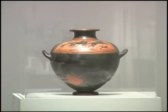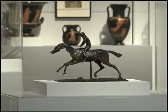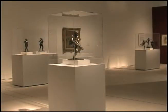A selection of Greek and Roman works from the Tampa Museum of Art's outstanding collection of antiques complement the display of works. With the early work, the ancient work, we show Degas' specific influence from that work. And then later on in the exhibition, we show photographs of the 19th century that put his work into a historical context.